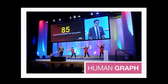And then there's some more quirky things. So this is a human graph, because this is a finance guy and he always does graphs and he's really dull. So what we've done is we've given him a human graph. So each graph he presented, the people changed the shape of the graph. And that's how it worked. It was memorable.